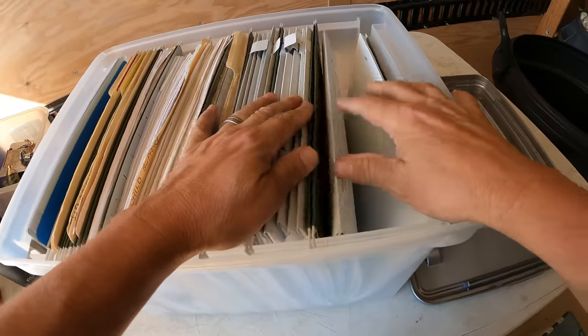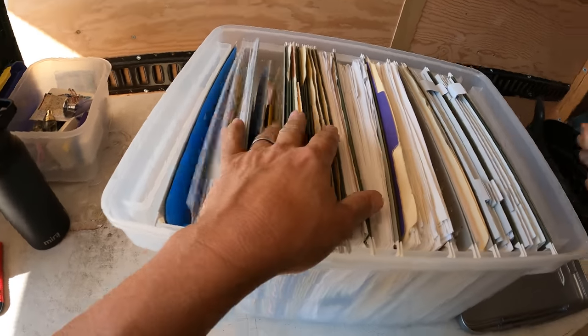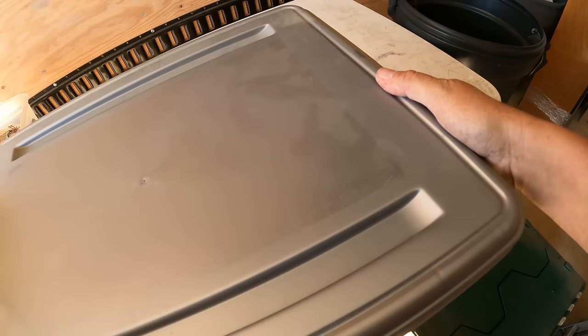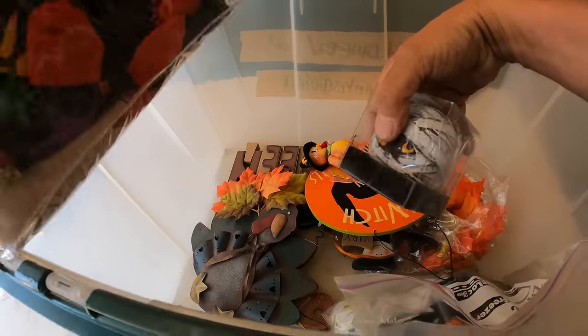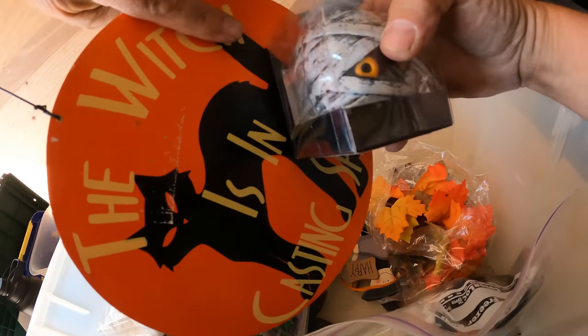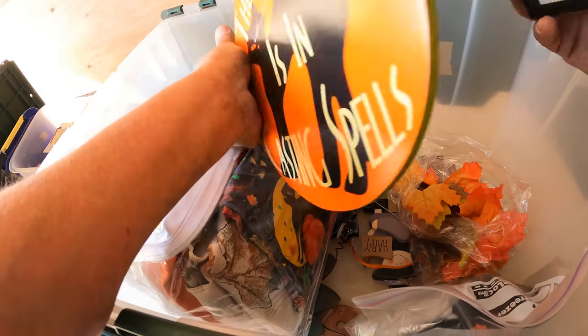Paperwork, files, income taxes, blah, blah, blah. Nothing too exciting there. Isn't it so funny, though, that the best items so far were in cardboard boxes when she has all these nice bins and stuff? Oh, this one's not too full, and it's Halloween stuff, which is good. Haunted Hollow figure candle. That's cool. The witch is in casting spells. The witch is out being wicked. Funny.